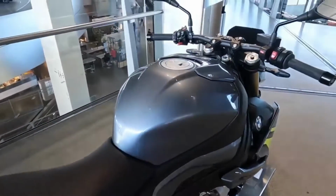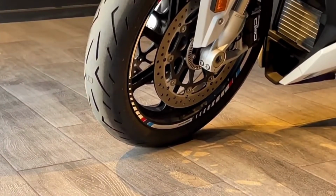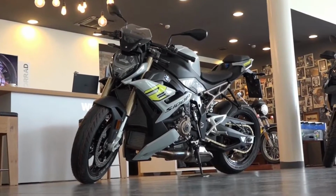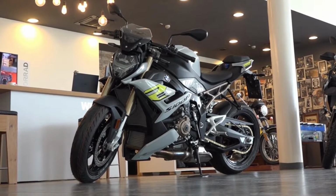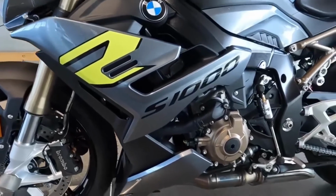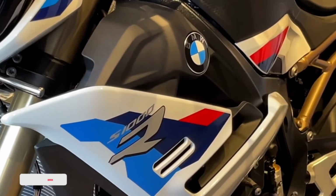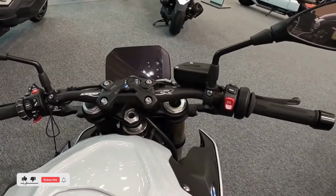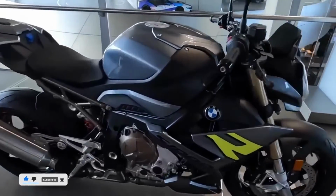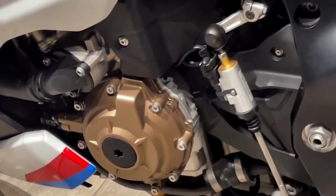BMW Motorrad has taken the wraps off the 2023 iteration of its S1000R for the global markets. It features minor tech updates and new color schemes, namely Blackstone Metallic and Bluestone Metallic. For 2023, the S1000R will get BMW's RDC, or real-time tire pressure monitoring system, as standard on the premium package. In addition to this, users will now also be able to turn off self-canceling turn signals or, as BMW calls it, comfort turn signals from the bike's instrument console.